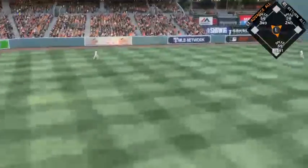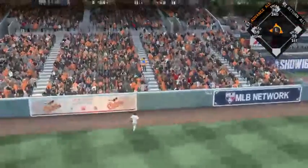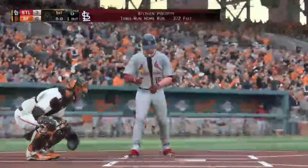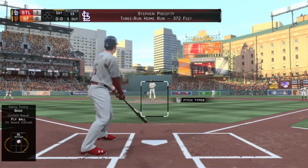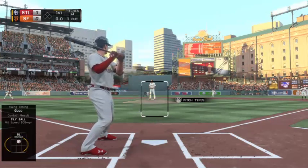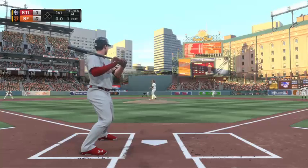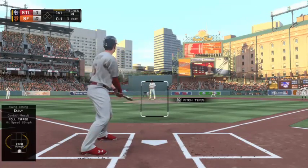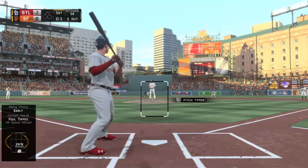Left field and deep. Back goes Pagan. Gone. A fence scraper, but still good for three runs. Batting center fielder, Randal Grichuk. So a three-run blast to straightaway left, and the Cardinals lead it now 3-0.